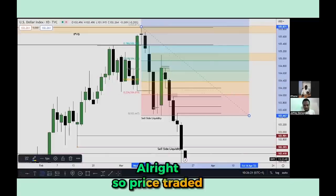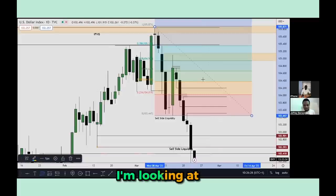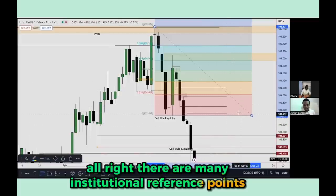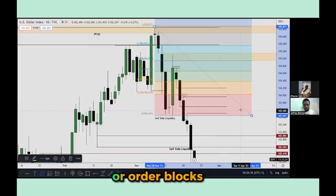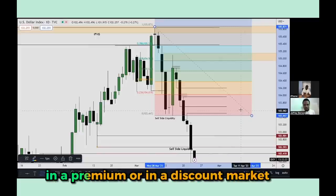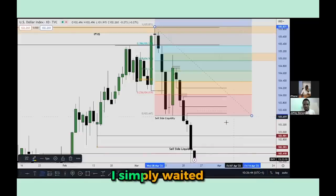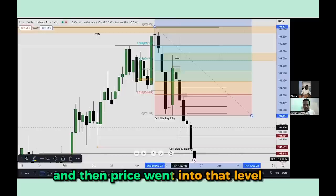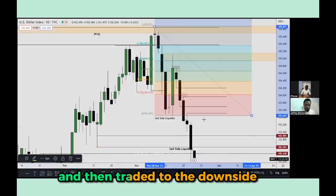All right. So price traded into a premium. So where am I looking at in that premium? I'm looking at a fair value gap or a bearish order block. There are many institutional reference points, about 7 of them, but I'm paying attention to fair value gap or order blocks in a premium or in a discount market after the institutions have shown where they want to go to. So I simply waited, and then price went into that level. That was last 2 weeks. Right, and then traded to the downside.